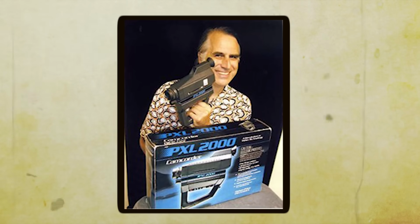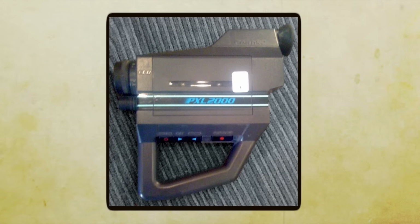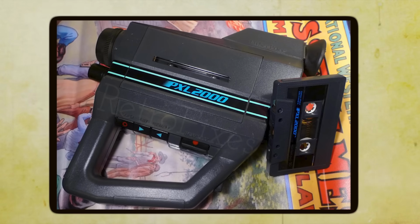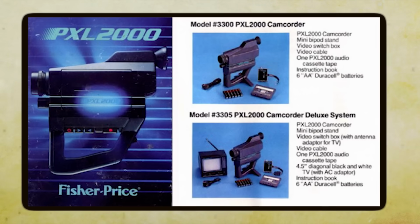On top of that, the PXL 2000 was limited by the use of audio cassette tapes for recording. These tapes had a very limited capacity, which meant that users could only record short video clips. Additionally, the process of transferring the recorded footage to a TV or computer was cumbersome, and the resulting quality left much to be desired.